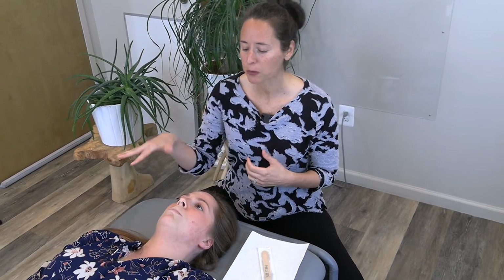And I want you to think of teeth not just as structural entities, but they're sensory. There's tons of sensory neurons and information coming from our teeth to really also help tell us where we are in space and give us postural information. So we're taking Corey out of her habitual bite pattern, giving her a new frame of reference, and let's just see what her postural system does.